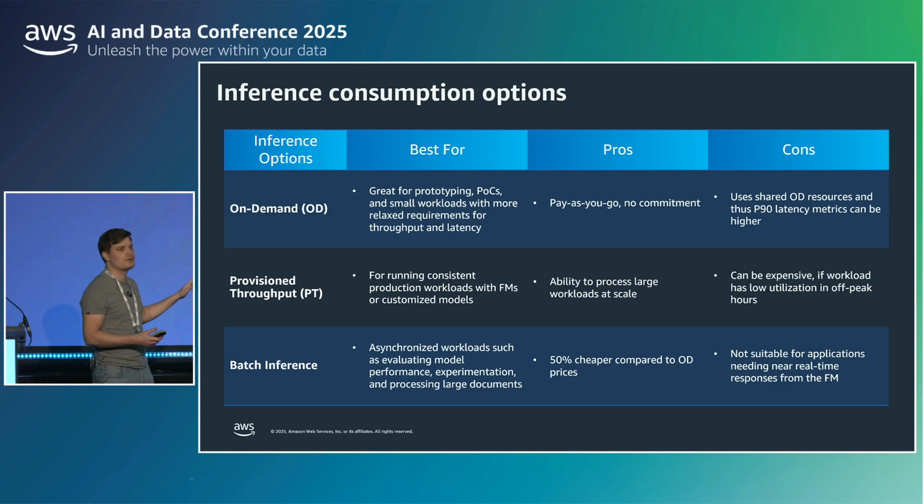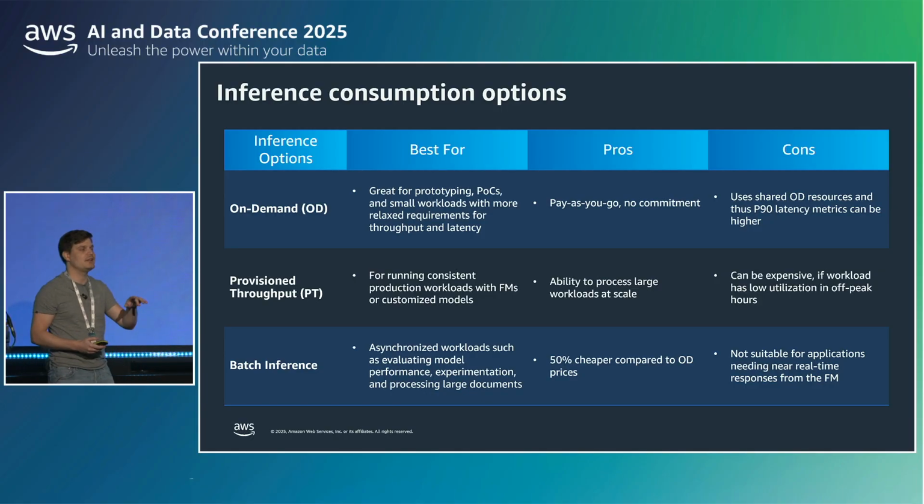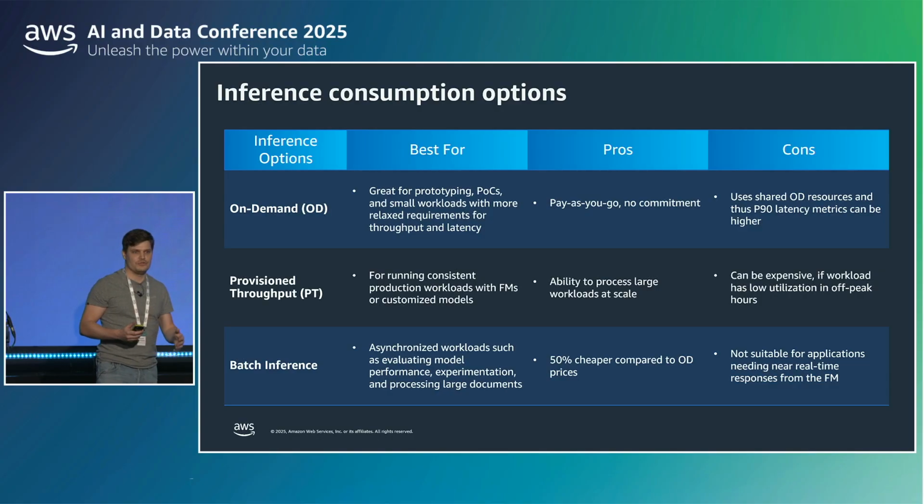Now, for key production workloads, or key features from your use case, you might want to use provisioned throughput, which is basically buying model units that only you are going to be using that capacity. So it's only directed to you. And the third way to do it is batch inference, which is more for asynchronous types of workloads, where you're not expecting to receive the answer straight away.